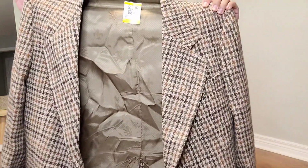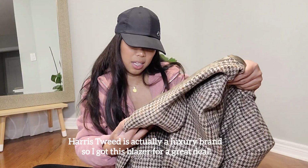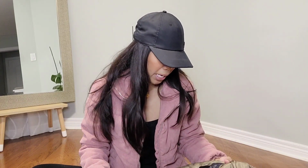And the last one is this oversized blazer that I found in the men's section. This one was a bit pricey, but then I knew that with a current promotion, with the 30% off, I'd still be able to get this for a decent price. It's by the brand Harris Tweed. And apparently it's 100% Scottish wool. I never heard of that brand before. I'm not familiar with that brand, but it looks like it's very well made. I got this one for $19.99, but like I said, with 30% off, I got it for less.